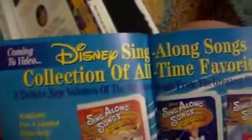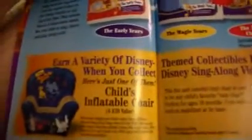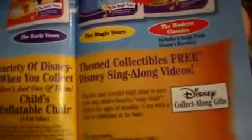Well, after 15 years of these featurettes, here's another promo for Disney Sing-Along Songs, coming to video, a collection of all-time favorites too. And you can get a free child's inflatable chair as part of Disney's offers. You can buy a Disney Sing-Along Songs video and get an inflatable chair for every kid.